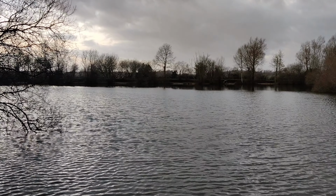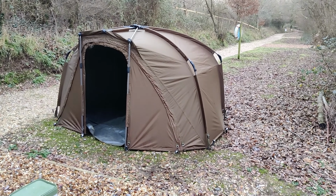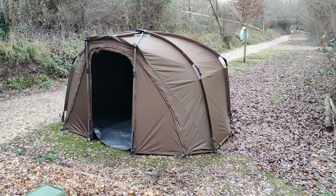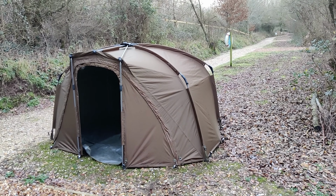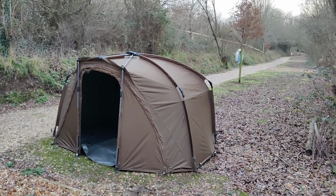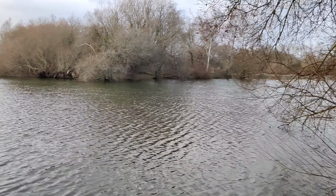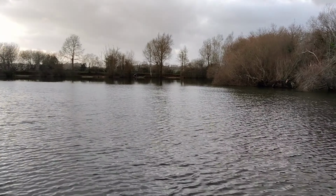It's going to possibly rain a bit later, so I want to get everything I need set up and staying dry. The bivvy is still a bit wet from the other day, even though I had it in the shed with the heater on for the last 4 days. It didn't really dry out because of the creases, and it's quite a small shed. But hopefully it's dry enough now, and the groundsheet should dry out pretty quickly. We've got some good drainage in these swims, so we shouldn't get flooded and muddy. So we should be good. I think there's 6 of us on the water tonight. Let's see what happens.